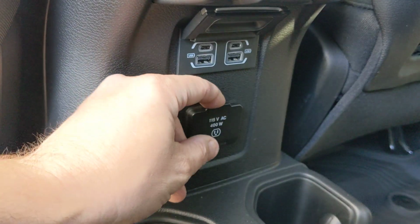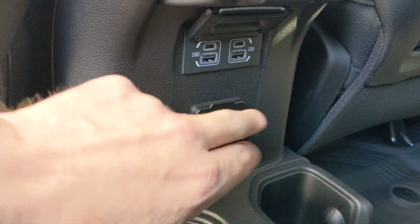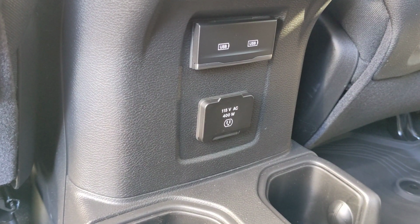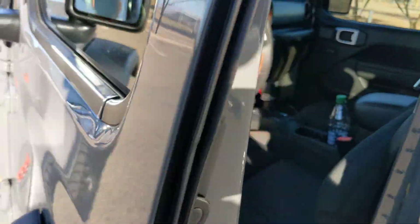Plus you got a standard outlet right there, 400 watts, 115 volts. So if you're camping or something, you can potentially get yourself a nice little coffee maker. Make yourself a cup of Joe in the morning. Joe likes his cup of Joe. So that'll be good for me.